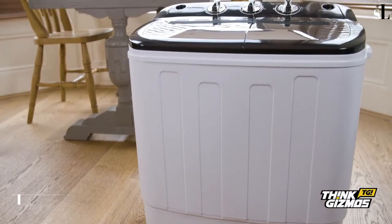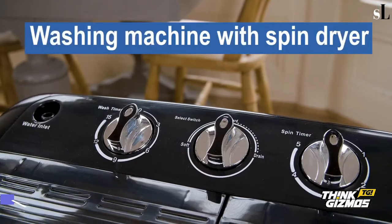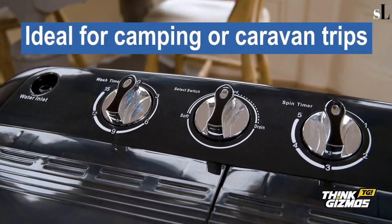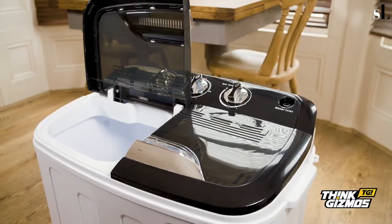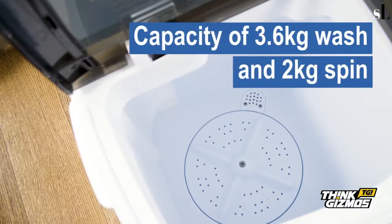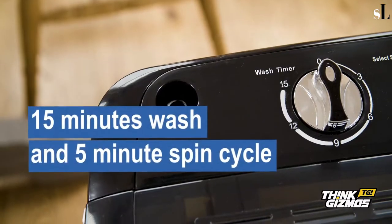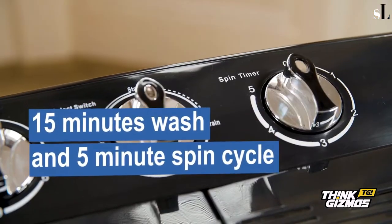Introducing the latest in portable technology. This full washing machine with spin dryer is both compact and lightweight, making it ideal for camping or caravan trips. It features two tubs for washing and spinning with a capacity of 3.6 kilos for wash and 2 kilos for spin, with a speedy 15-minute wash and 5-minute spin cycle.